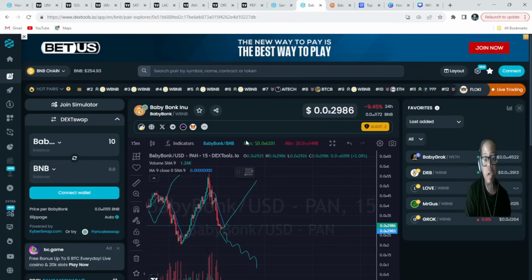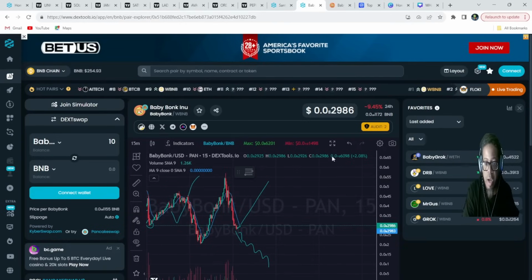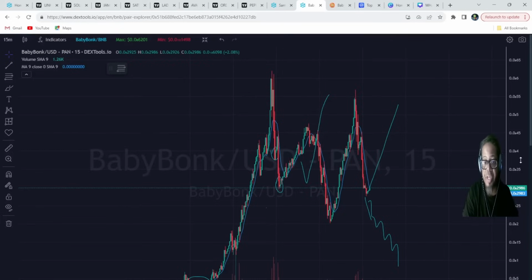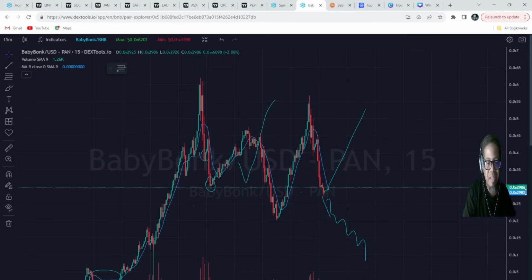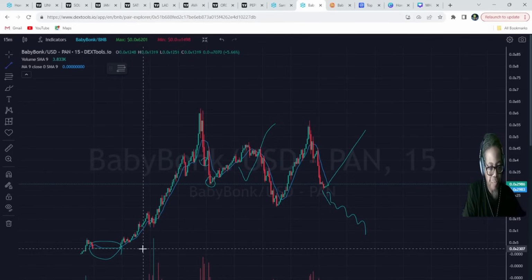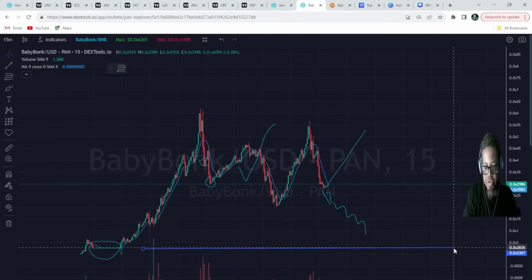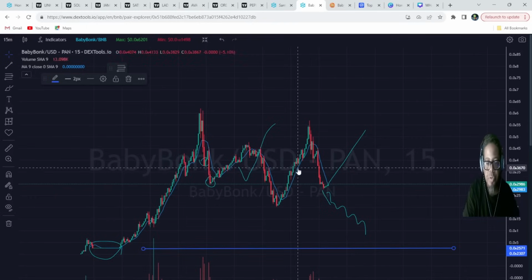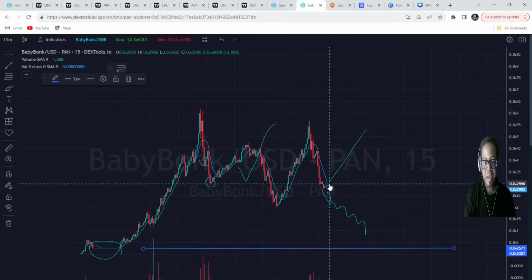This is Baby Bunk Inu. I found this yesterday. Thought that this was really interesting here. I actually liked it on the BNB side of life. Bunk is on like Solana and Ethereum and all that stuff. So this is pretty much where the chart's sitting at. So if you mark it here, I know the line's not straight. Kind of straighten it out. They're the ones who are laughing at my line. Okay, so anyways, we're about here now, okay?